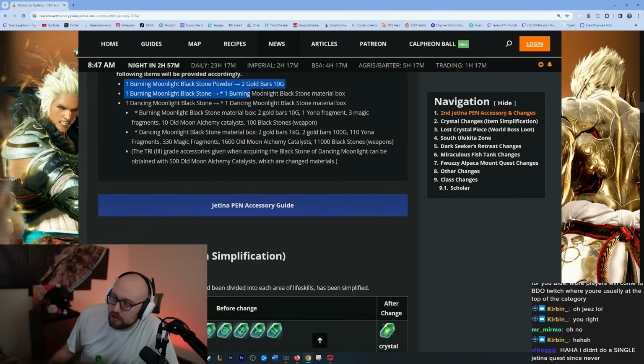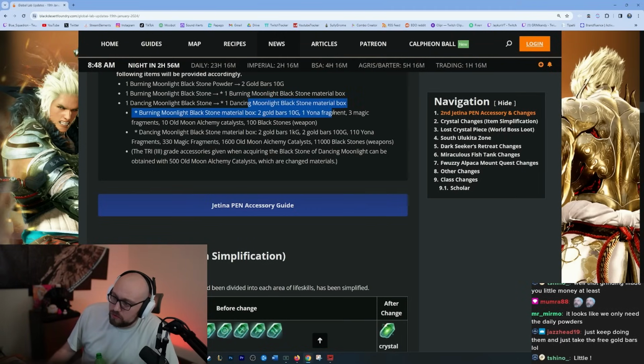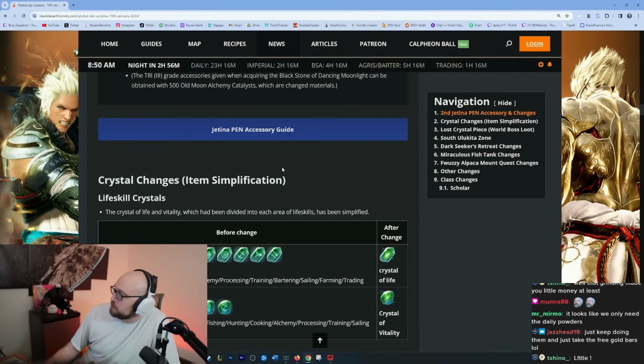Items required to enhance the Old Moon Guild support accessories will be deleted, and the items will be provided accordingly. Okay, so they're going to give you some compensation for your burning blackstones. Yeah, you're going to get some 2G gold bars, Yona fragments, 3 magic fragments, 10 Old Moon catalysts, and 100 blackstone weapons. So they're going to give you the stuff it took to craft it. It looks like back to you, basically. Okay, that's fine. Sure. So the Jetina PEN accessories just got a lot easier. This is a big W.